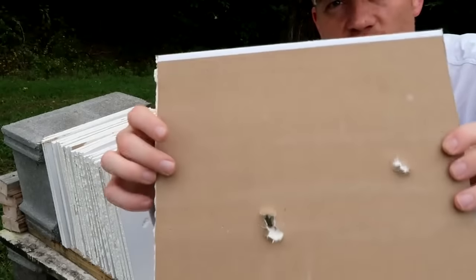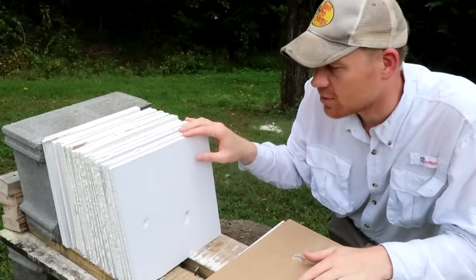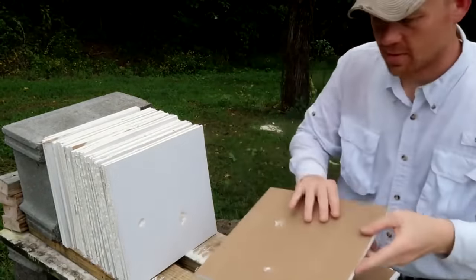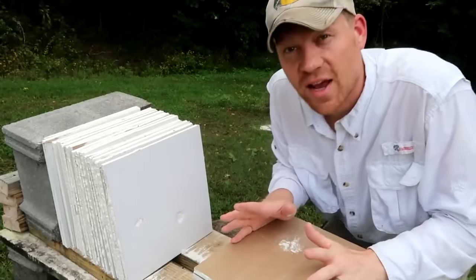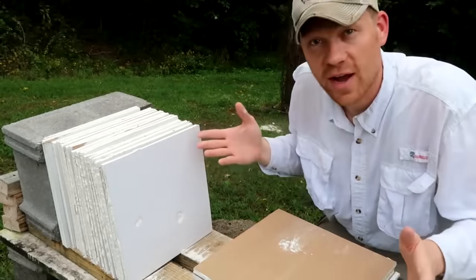Number nine still has two holes out the back. This is honestly really surprising me. I did not think we would get this far. Number 10, two holes out the back. Number 11, still two holes out the back. Haven't seen any fragments of bullets or jacket yet, and I already forgot how many we are.